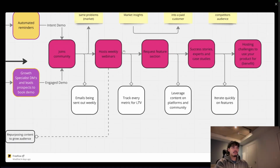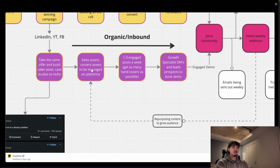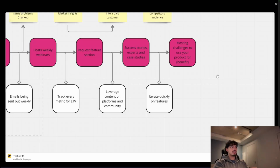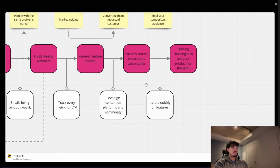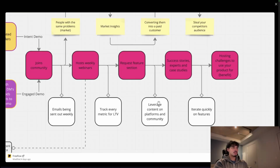So once you host weekly webinars, you can repurpose content to grow your audience, right? You can repurpose content as a sales asset. Now, when you have a community going, you get instant feedback from customers that actually love your product. This means you can iterate quickly on features, and that's basically how you can compete with your competitors, right? And gather more market share.